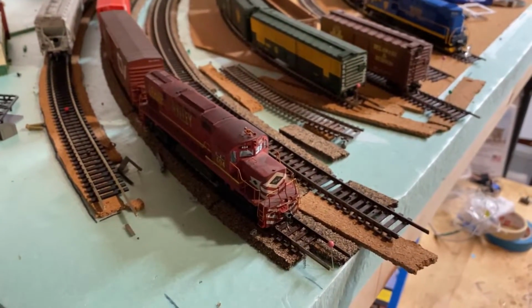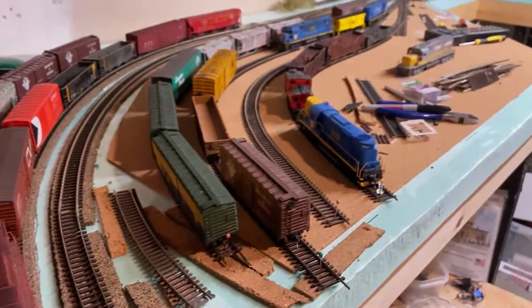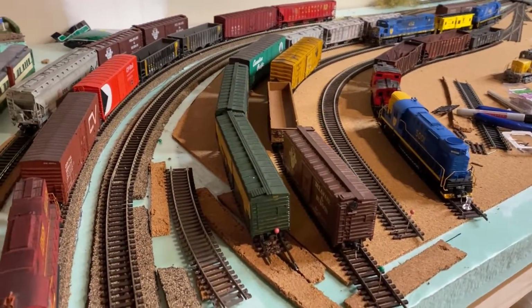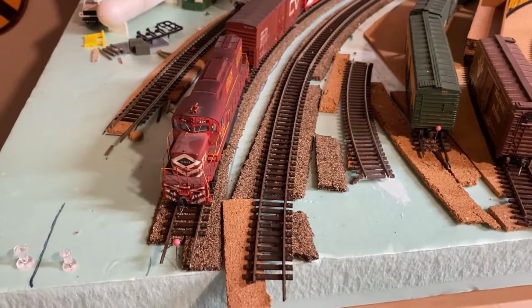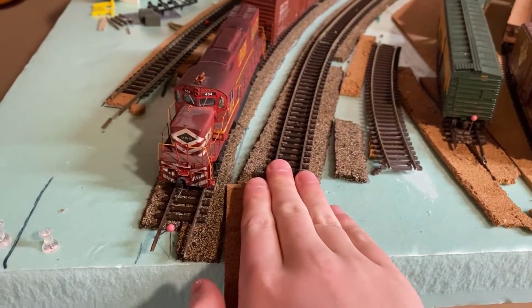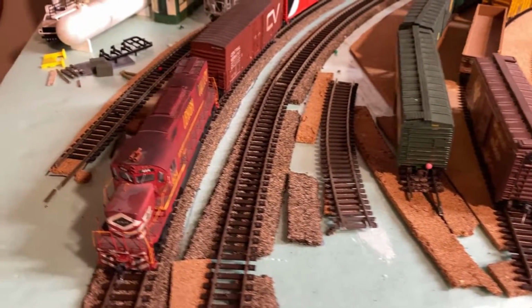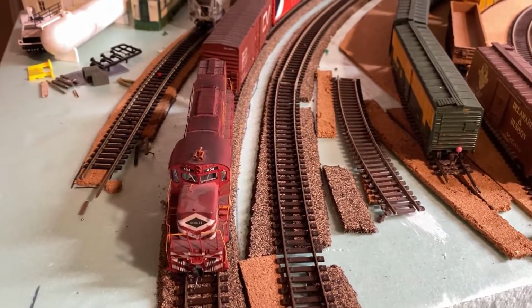So here at the end of the line of the currently built layout, which is Plattsburgh. The Plattsburgh yard is right here. Again, still a work in progress, but this is the end of the 2 main lines. I do believe this is track 1, track 2. I could be wrong. I have to check the track diagram, but anyway, I have a train sitting here from the last session I had.